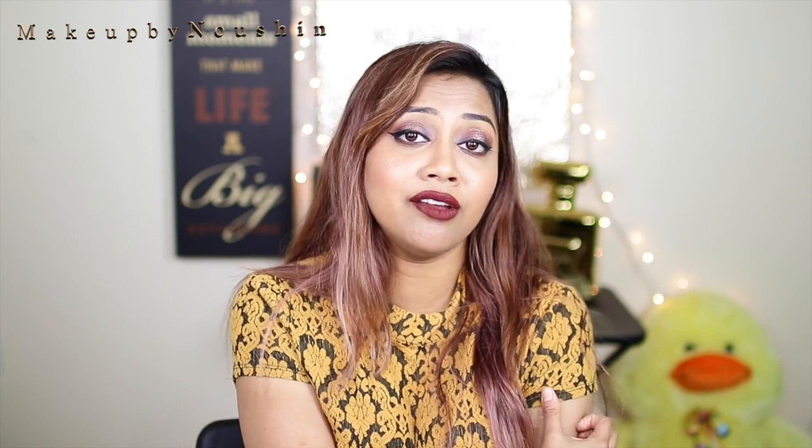If they don't, then I will probably just return this because I didn't expect it to be so dark. So that is something to keep in mind. If you have a medium skin tone or a skin tone like me, you might think that this face glow in the medium shade would work for you, but this is way too dark even for our skin tone. And for reference, I am NC42, if you're wondering.